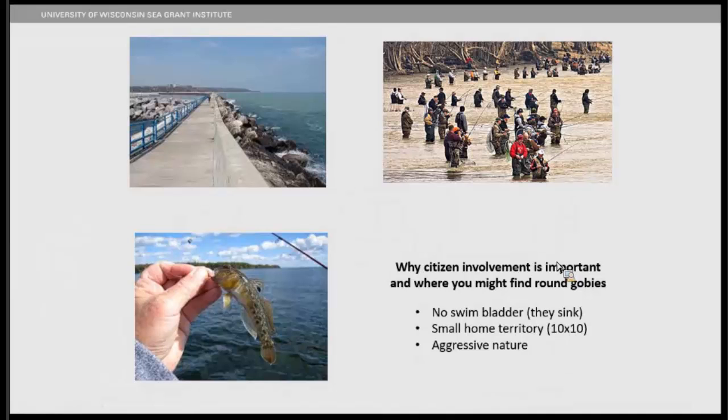So why is citizen involvement important for looking for round gobies? They have no swim bladder, so it's really difficult to detect them using electrofishing, because when you electrofish most fish, they pop up to the surface. Round gobies, not so much. They have a really small home territory, maybe 10 meters by 10 meters, so maybe your living room. And while there are some fish that'll disperse outside of that area, most of them just hang out in that small area, so you really need to be right on top of them to find them.